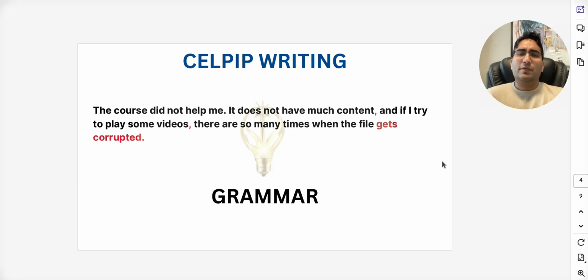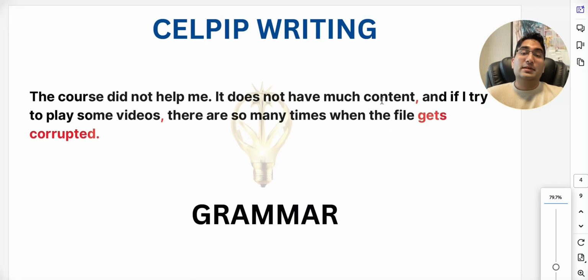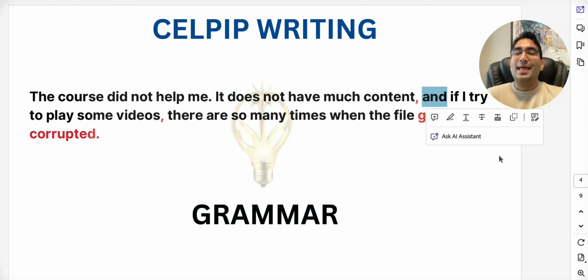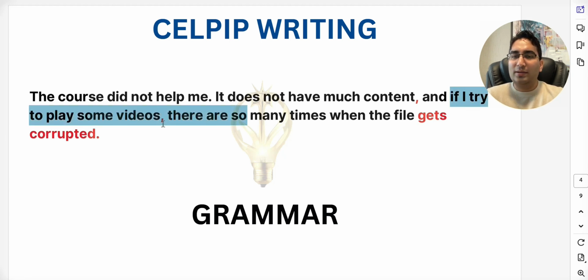Now, the first thing I want to fix here is the grammar. Right away, you can see the changes in red. It does not have much content, so I have a comma here because with and, this person is now adding another point. So if I try to play some videos, it's another point. Ideally, it should be in a new sentence, but just to fix it right now, I put a comma here and then continued. Now, you also need to pause here because this is one clause.